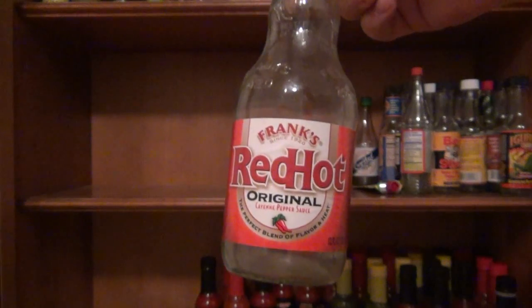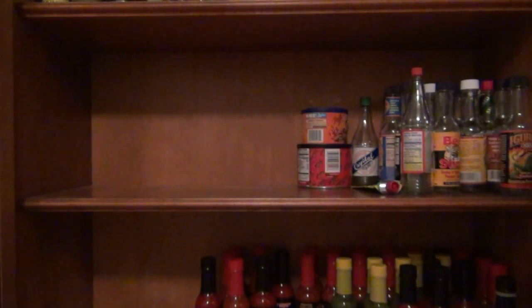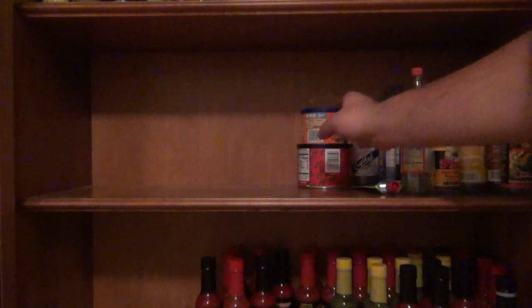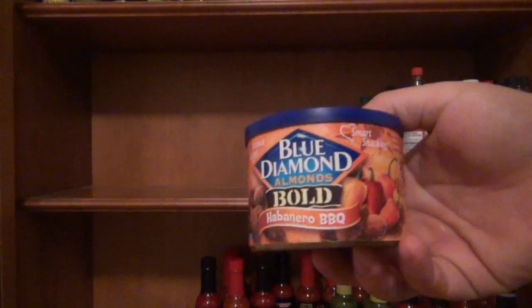Most places carry it, so if you happen to like it, you're in luck because a lot of places have it. They have a bunch of different varieties. I love the Frank's buffalo wing sauce too. Buffalo wings are by far my favorite meal of all time. Really good hot wings can make me a happy man. But Frank's Red Hot's very good. I like it.